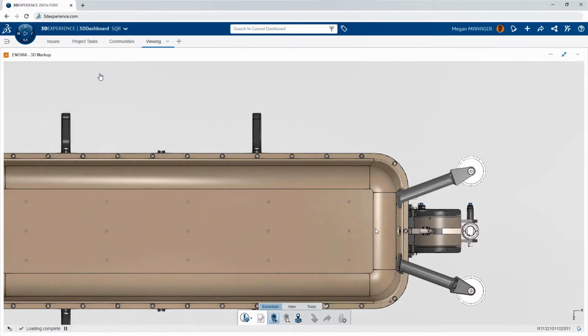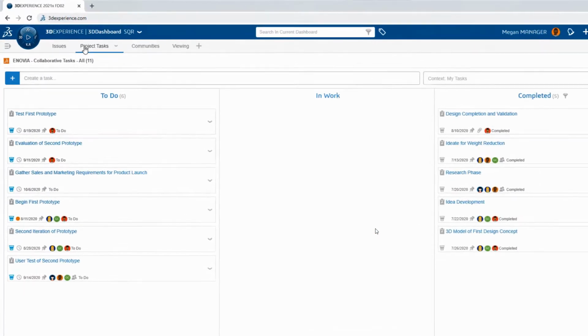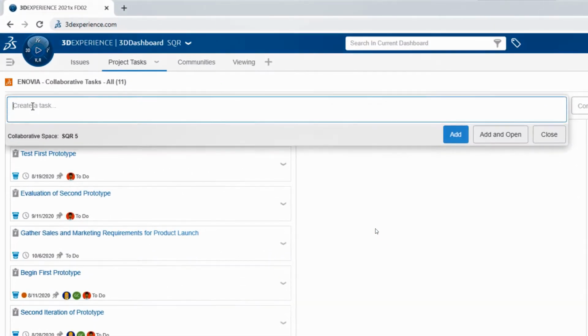While Eric gets to work on the design issue, Megan has a job for Debbie. She uses the Collaborative Tasks app to assign Debbie with adding a hardware kit and creating a drawing for the wheel roller assembly.